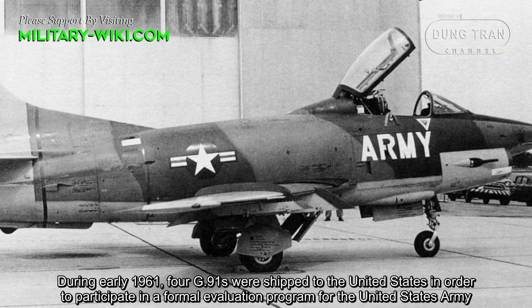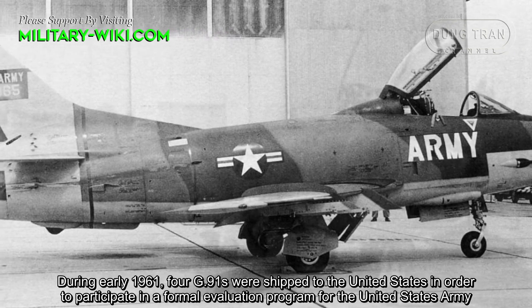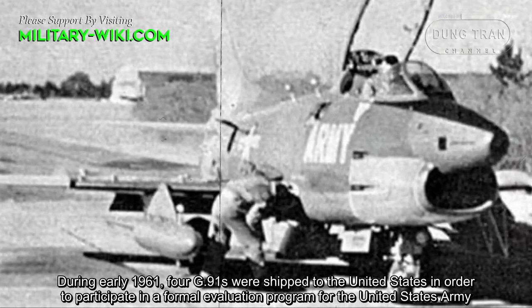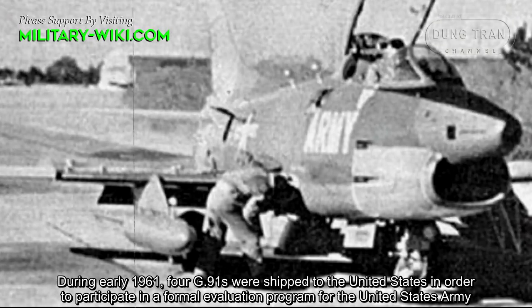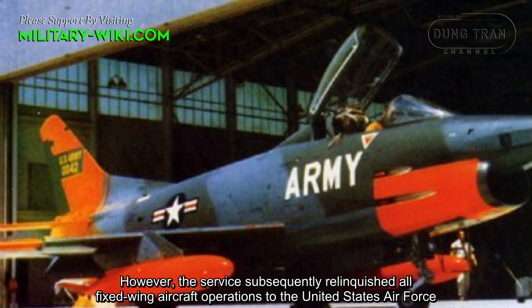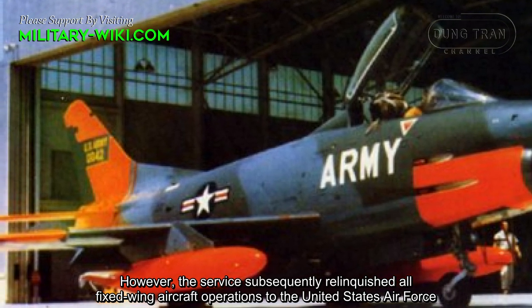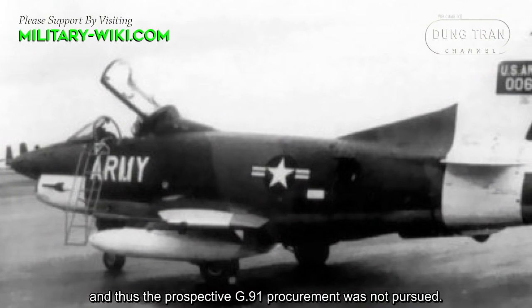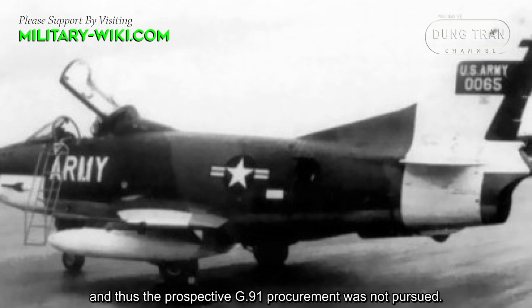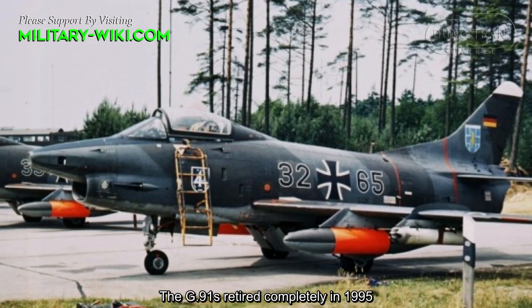During early 1961, four G-91s were shipped to the United States in order to participate in a formal evaluation program for the United States Army. However, the service subsequently relinquished fixed-wing aircraft operations to the United States Air Force, and thus the prospective G-91 procurement was not pursued. The G-91 retired completely in 1995.